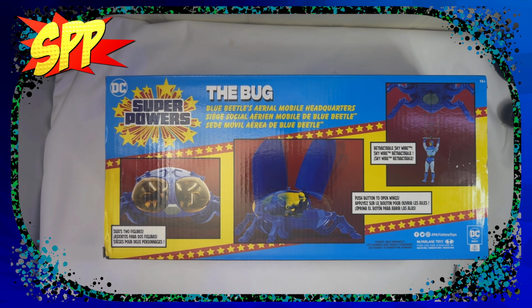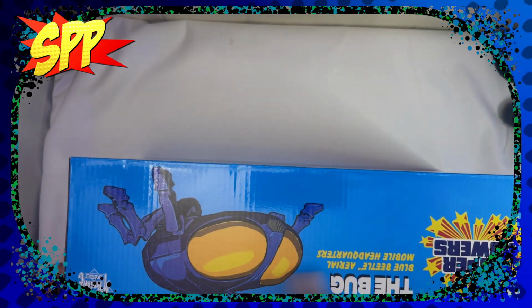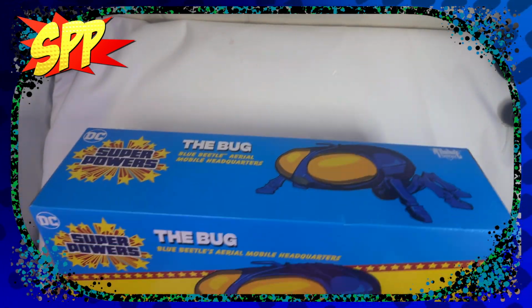Anyway, so we can seat two figures in here. It's got a push button to open the wings, a retractable sky wire on the top. Says the bug, that kind of thing. I don't think it's going to fit in here if I try to put the side up. Yeah, it's the whole thing. It says the bug. You know it. You love it.